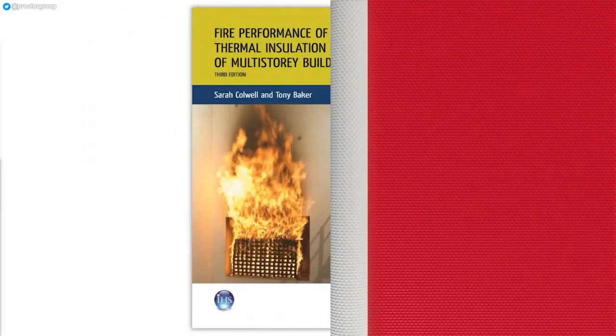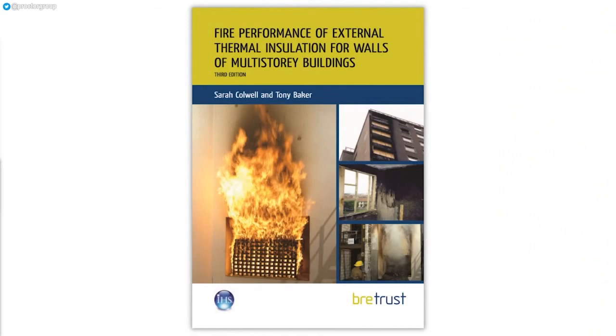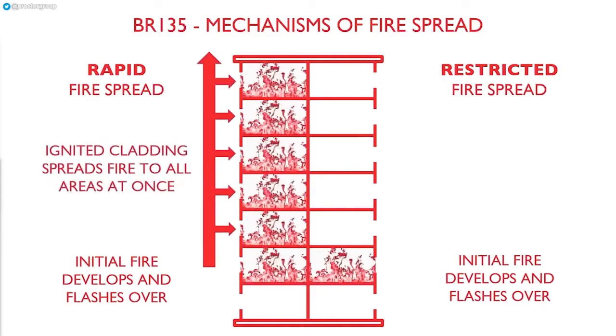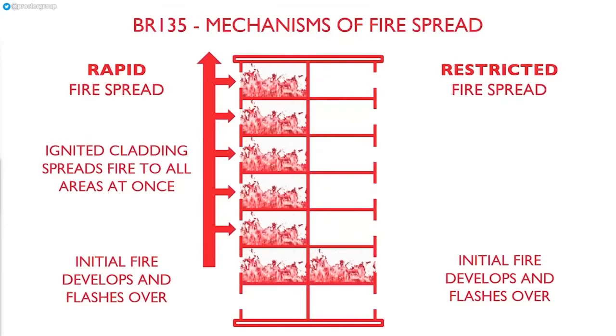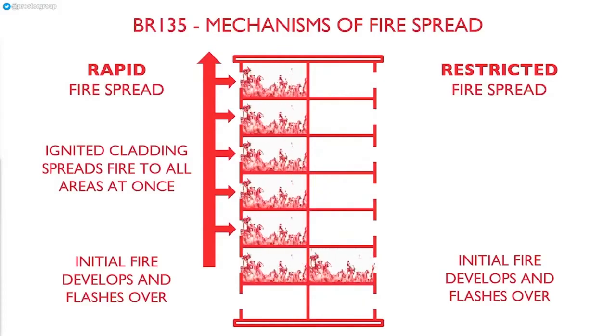The BR135 guidance document uses the following model to illustrate the development of a fire. We covered this in our recent modular and facade webinar, but it's worth repeating as it illustrates well the effect and purpose of the reduced combustibility requirements. A rapid fire spread occurs when an initial fire develops and flashes over, and is then spread to all areas simultaneously by the outer cladding layers, in turn starting fires across all areas of the building.